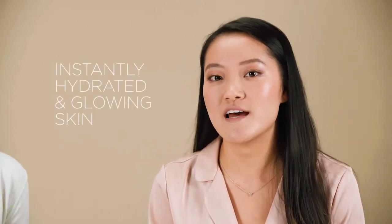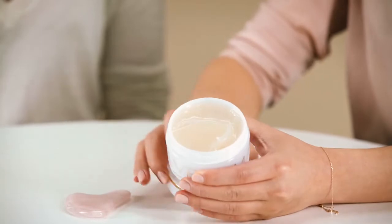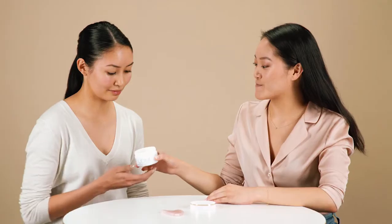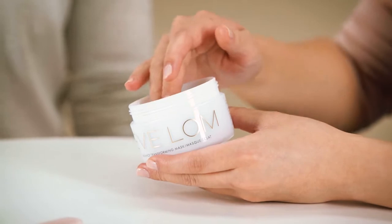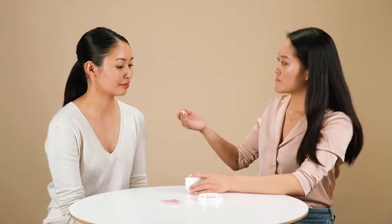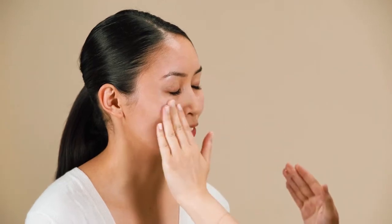Hi. Today, we're going to be testing out the Lom Radiance Transforming Mask for instantly hydrated and glowing skin. So the mask itself is a semi-solid balm, but it's super smooth, if you want to take a look. It smells kind of like roses. Right? It smells amazing. So when I apply this on you, I'm going to use a pretty generous amount. It feels so soft. I know, it's so fun to apply.